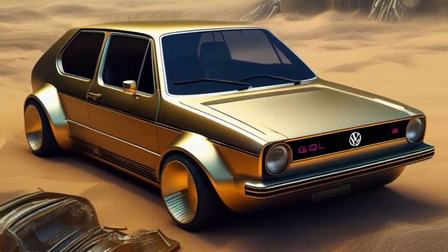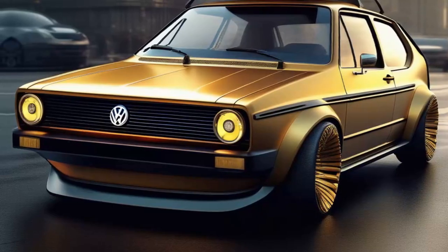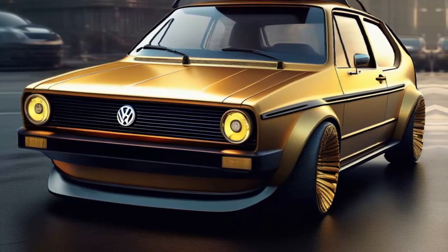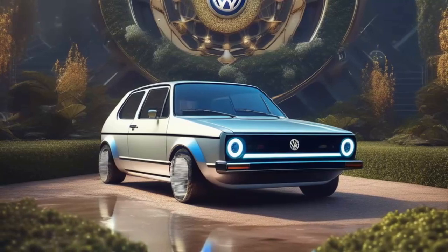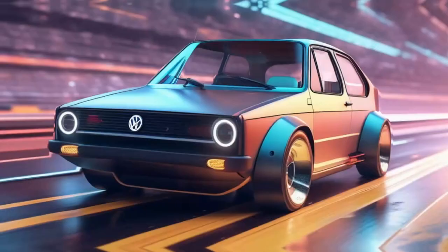Ladies and gentlemen, get ready for a glorious journey into the world of automotive craftsmanship. Today, we're going to take a little journey through the wild realms of the custom Volkswagen Golf Mk1. Now, this is no ordinary hatchback, my friends. It's been touched by the fiery hands of creativity and transformed into a fire-breathing dragon on wheels.